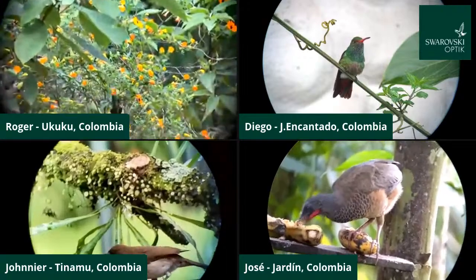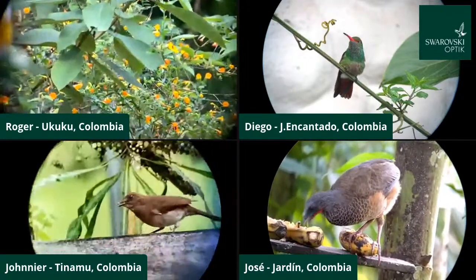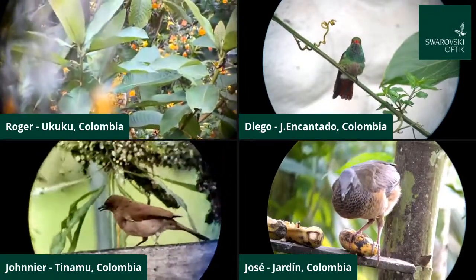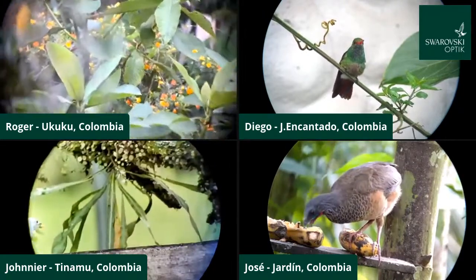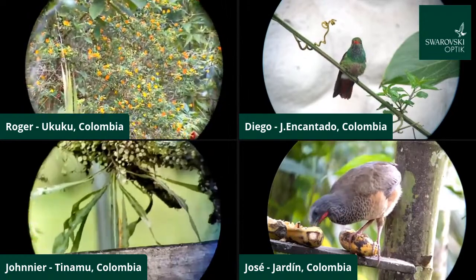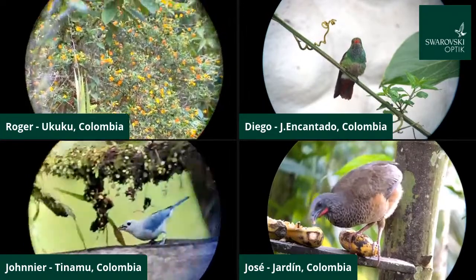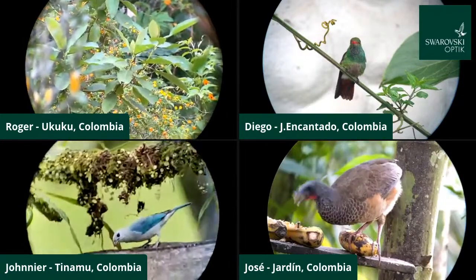Okay, Blossom-crown back on Roger's screen with the orange flowers. Go, everyone, to the top left screen. We are trying to believe in this chap that is in the Tolima department in Colombia. Well, he's on a quest. He's on a quest for the Blossom-crown.